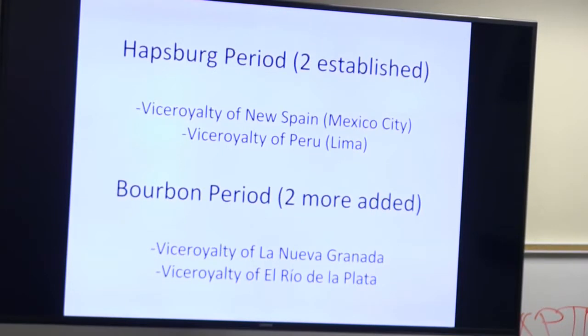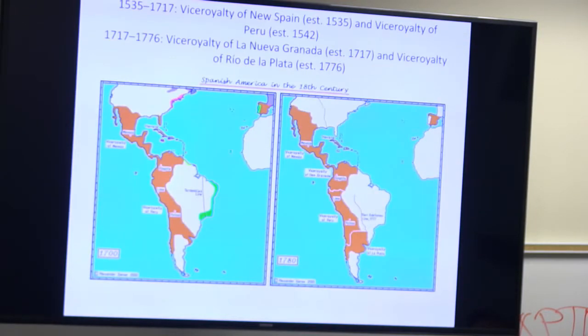Okay, so this is just, again, repeating what I've been saying. Under the Habsburg period, two viceroyalties are established: New Spain and Peru. Capital cities: for New Spain, it's Mexico City; for Peru, it's Lima. And I just noticed I forgot to write the cities for Nueva Granada. For Nueva Granada, Bogotá, and for Rio de la Plata, Buenos Aires. And again, this is the Habsburg period. This is the Bourbon period.